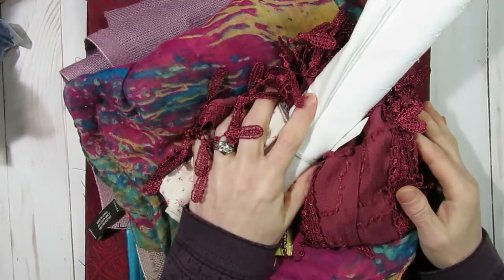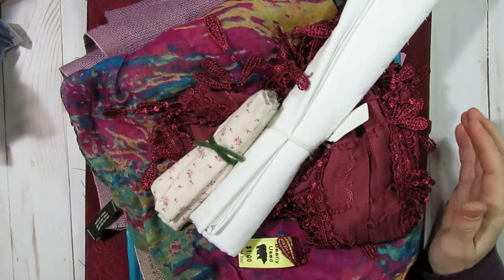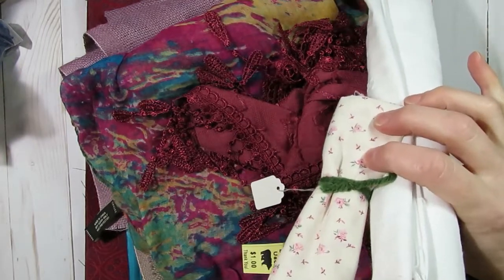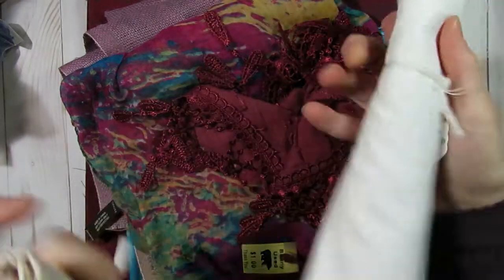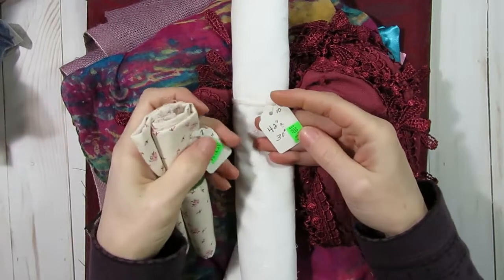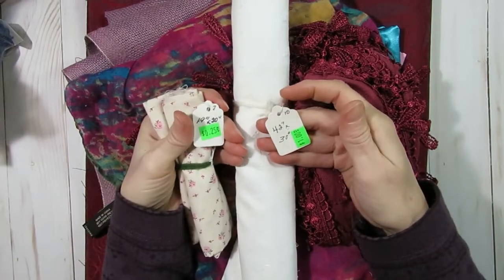Okay, then the next pile of things that I picked up again, the material came from a couple different stores. These two came from the store that I regularly shop at, and they were again on that day that the craft room was 50% off.